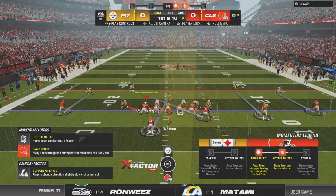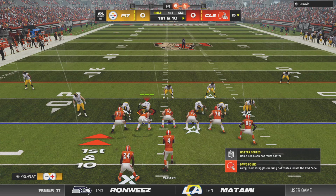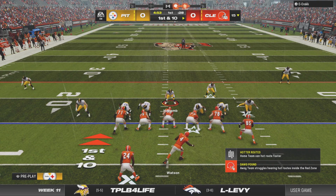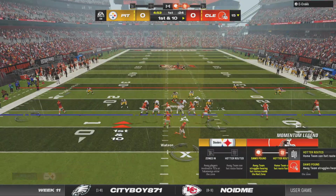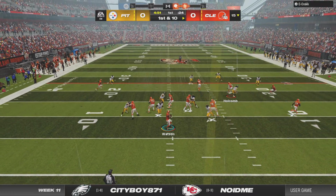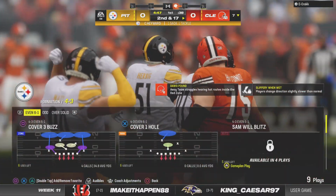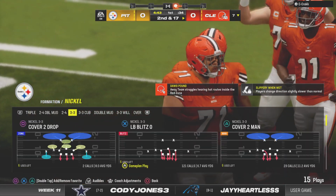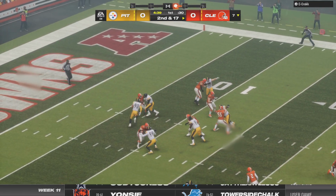Watson and the Browns now with a 1st and 10. At their own 15. Here's Watson. And he's taken down. Back at his own 7. The former Buckeye, Cameron Hayward, just would not be denied. That's a loss of 7.